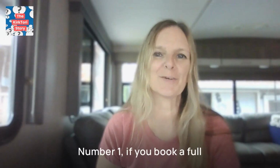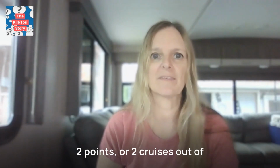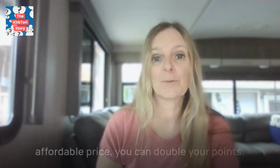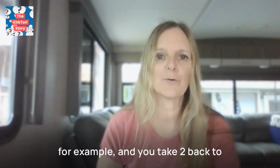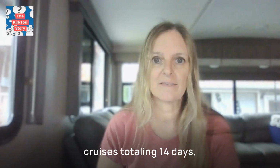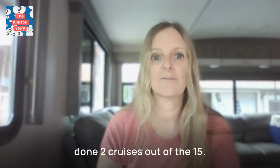Number 1, if you book a full suite on a cruise, it counts as 2 points, or 2 cruises out of the 15 that you need to book. So if you can find suites at an affordable price, you can double your points. And number 2, if you book shorter cruises and take them more often, then you can double your points as well. In this case, if you're coming from Canada, for example, and you take 2 back-to-back 7-day Princess cruises, totaling 14 days, you will get 2 points for having done 2 cruises out of the 15.